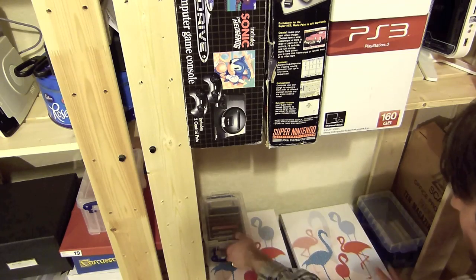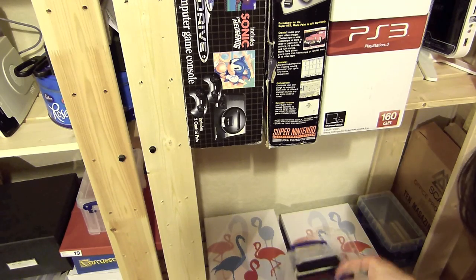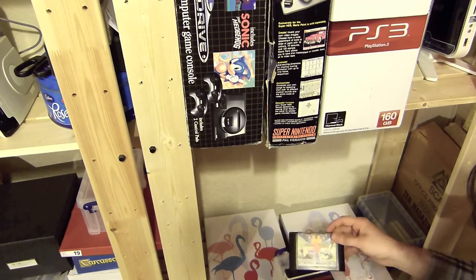Yeah, these boxes are quite handy. This box is loose cartridges, so I've got Worms, Castle of Illusion and Quackshot on a single cartridge.